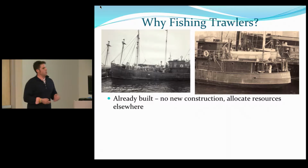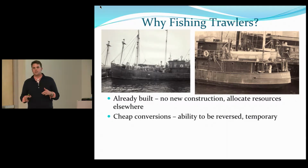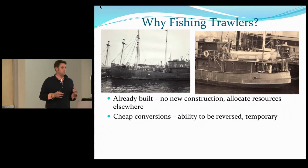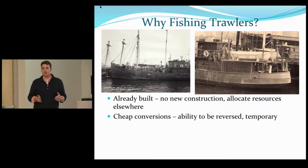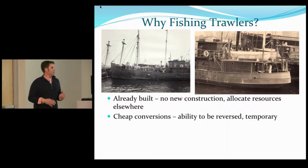And this is what the United States modeled this program on again. They could take in already built vessels, so you don't have to worry about producing something new. The conversion process is relatively cheap and easy. They would take in World War I era type guns and add them to these fishing trawlers. They weren't necessarily the top-notch new weaponry, but it was still effective in their use.